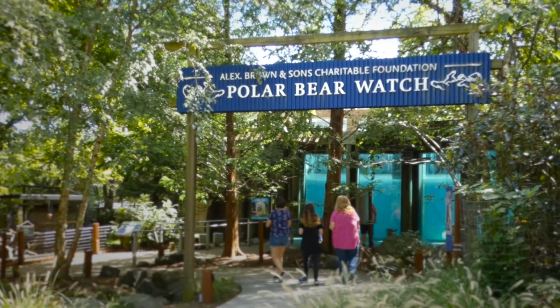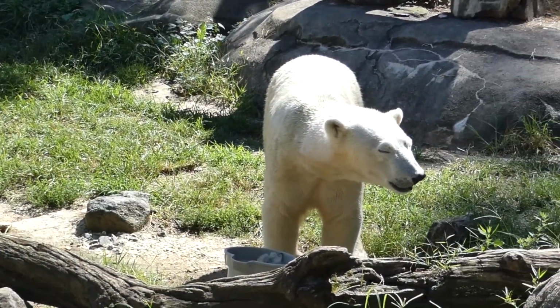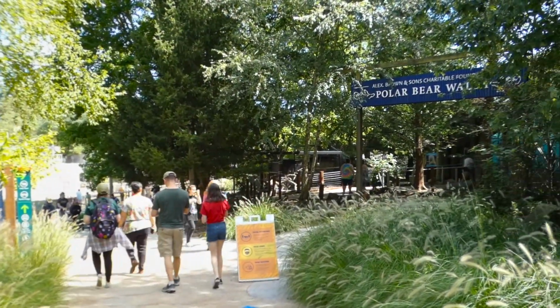Surprisingly small and quick to go through, but one of the few places that actually fulfills most of a polar bear's needs, and an exciting way to introduce the Maryland Zoo on Zoo Tours.